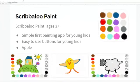The next one is called Scribbaloo Paint. It's a very simple layout, and it's for very young children also. It's free-form painting, and the buttons are big, as you can see down on the bottom right where that lamb is. They can just touch them with their finger to choose the different things and colors that they want. When they color with it, it gives a nice watercolor effect.